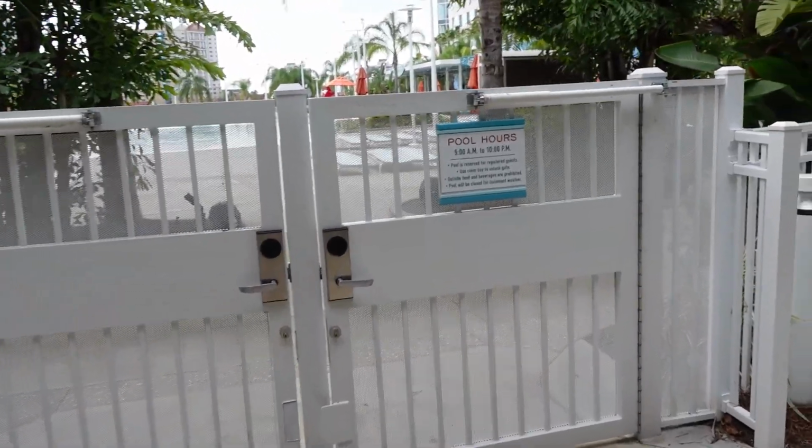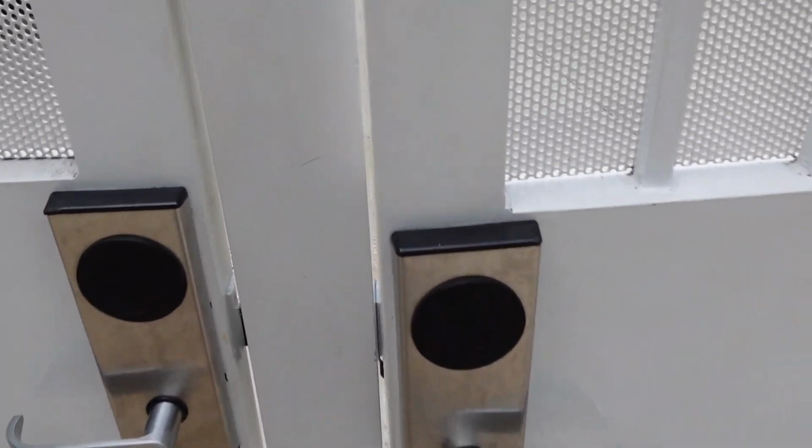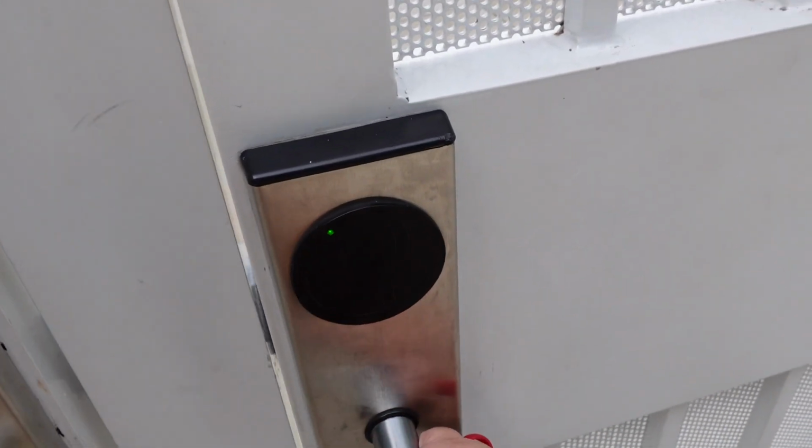Now let's take a look at the pool. Open 9 a.m. to 10 p.m. and it is a secured access pool. So I'm just gonna shut this to show you. It's locked, so use your key card to get in and it unlocks it.